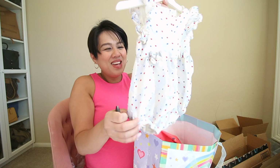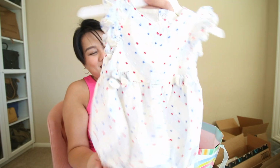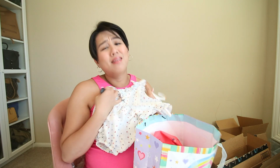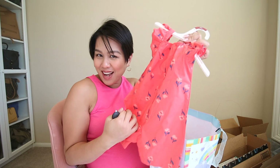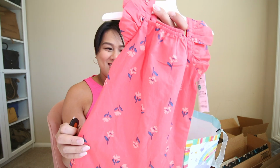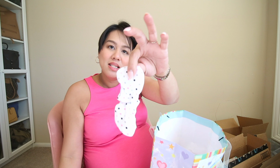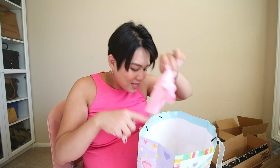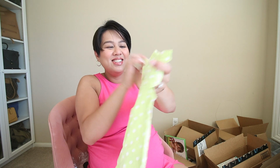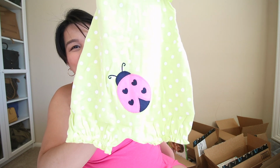And another baby girl dress! Look at that. I love it. I really love it. Look at this. This is so stylish. I love it so much. And also more bibs. I have a baby hat. They have mittens, a couple of mittens, a couple of bows and ribbons, and another set of mittens. And look at here, it's so cute! And look, there's a little ladybug at the back.